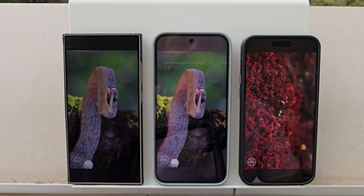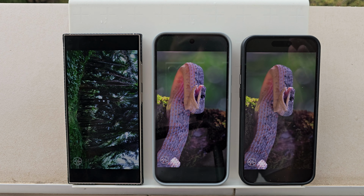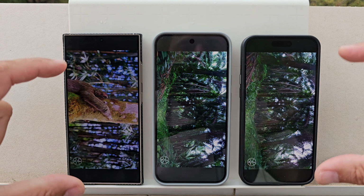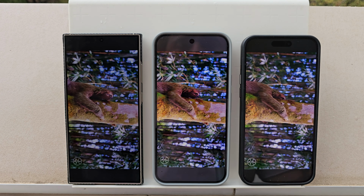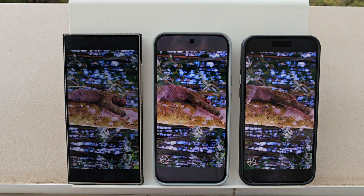At this point in time, it's pretty obvious that the S24 Ultra doesn't want to recover, but it's starting to rain outside, guys. So we have sun and rain. What I'm gonna do next, I'm gonna bring those phones inside and do the same indoor test, see really how the Pixel is absolutely winning it. And let me know what you think down below in the comments.